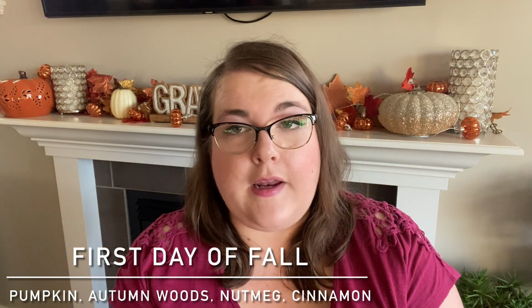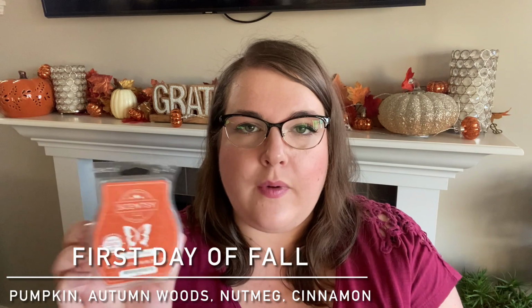But I get leaves and apples. It's a very woodsy scent as well, maybe some woody notes. And then I mixed it with Gimme Candy because this one on its own is quite earthy. So added Gimme Candy because why not? Make it sweeter. So I did 6 cubes of First Day of Fall, and I think I did 4 cubes. Yeah, I did 4 cubes of Gimme Candy with that.